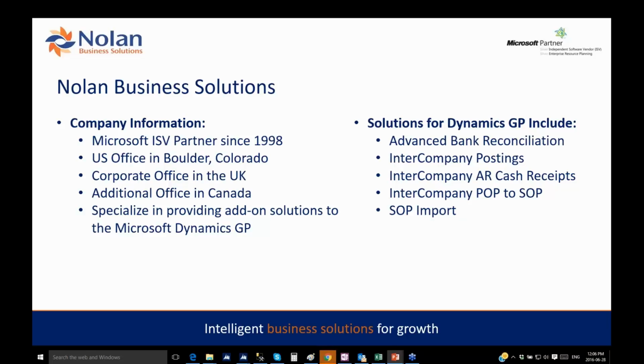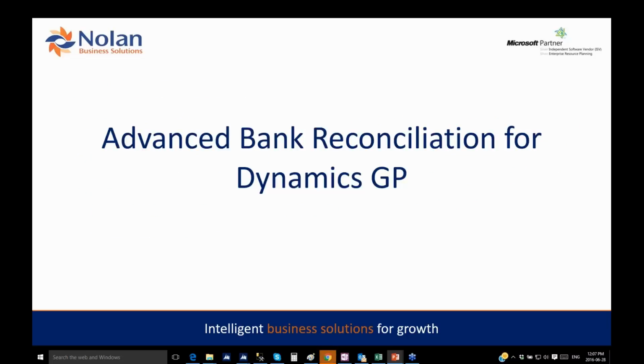And with what we're going to show you today, you'll see the majority of our solutions. As you can see on the right-hand side there, we're going to walk through all of our main solutions, the advanced bank reconciliation, our intercompany solutions, as well as our intercompany pop to SOP. We're not going to focus on the SOP import, but we are absolutely open to take some questions on that later on as well. So with that, that's kind of the background on Nolan and myself and Carol. And with that, I'm going to pass things off to Carol to walk us through the presentation.